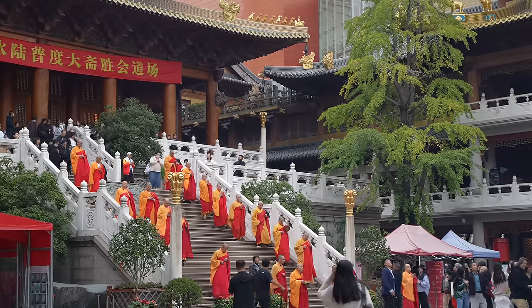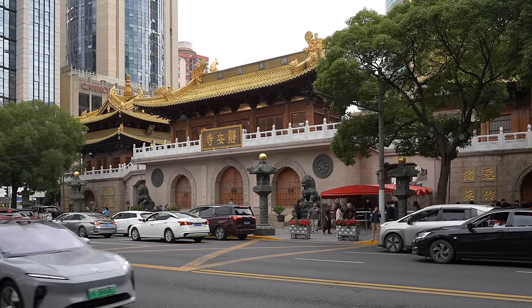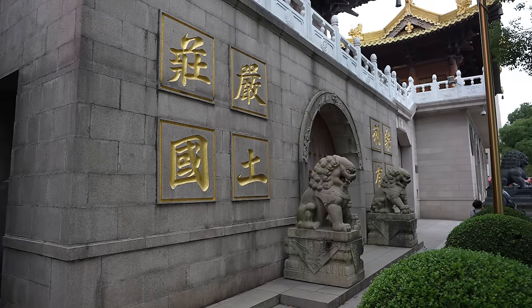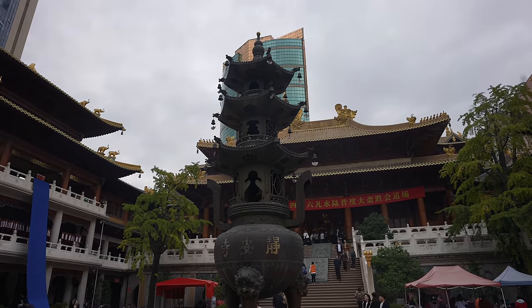So this is Jingan Temple. It's situated on West Nanjing Road in the Jingan district of Shanghai. And it's one of the city's most famous temples, with a history dating back over 780 years. It was actually destroyed by a huge fire in 1972. However, it was restored and renovated, and it was reopened again in 1990. And it's also a historically protected building.